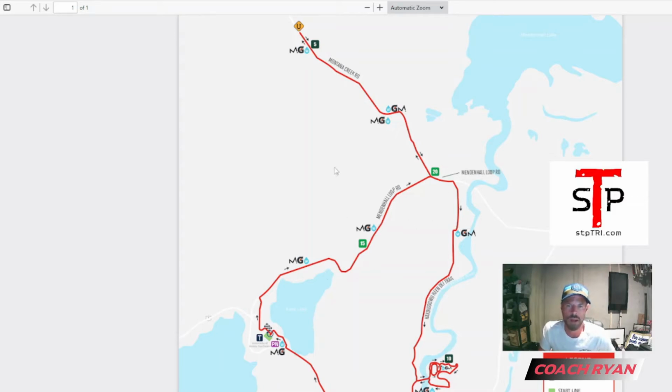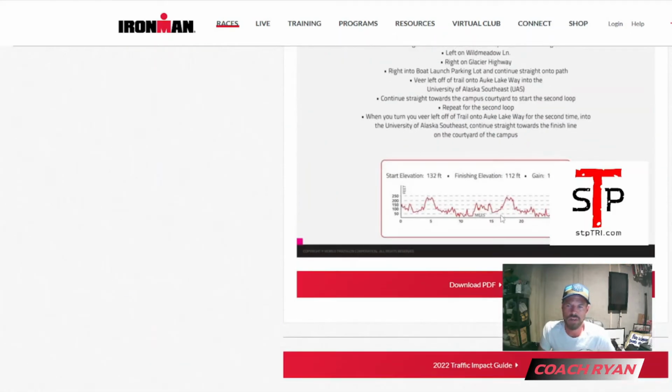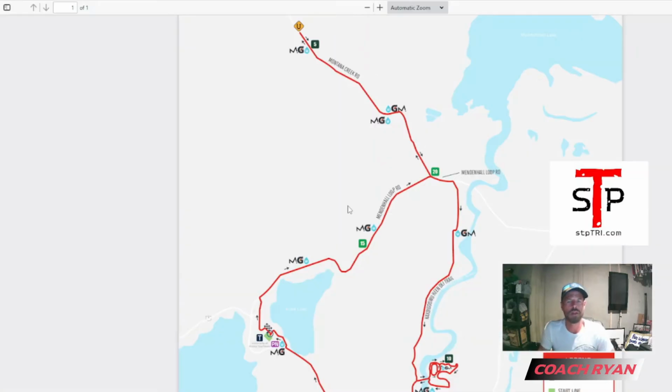But just be prepared. You look at the elevation profile, 1,300 feet of gain. I mean, that's respectable, but it's not an Ironman Chattanooga. There's going to be a few climbs and whatever, but it's not going to be the end of the world. So I definitely would say, don't spend everything you have on the bike course because you're going to need it for the run course at certain times.